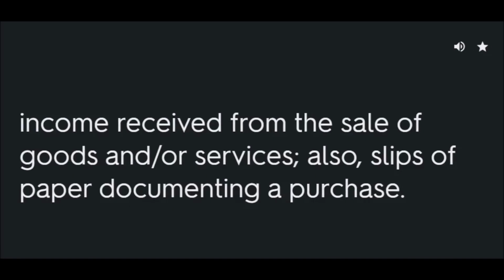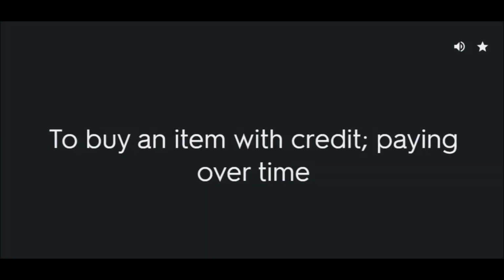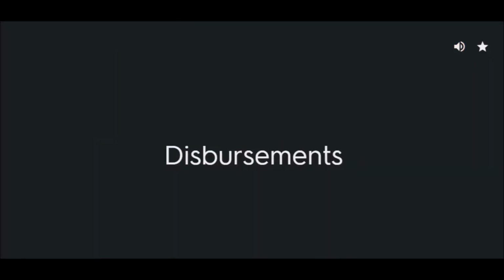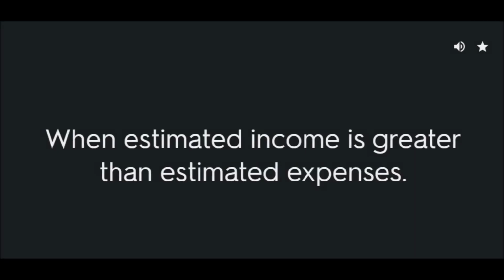Receipts. Income received from the sale of goods and/or services. Also, slips of paper documenting a purchase. Financing. To buy an item with credit, paying over time. Disbursements. Money paid out. Cash surplus. When estimated income is greater than estimated expenses.